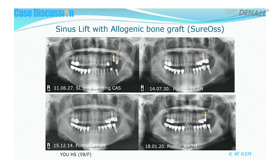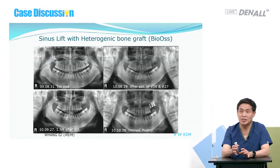Because allogenic bone was used, there was more resorption, and especially for an allogenic bone graft, the implant comes down to the apex side at least. So especially with the crestal approach, as Dr. Park has said, new cortical bone will be formed.